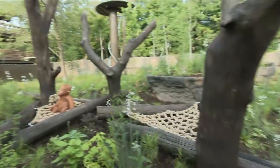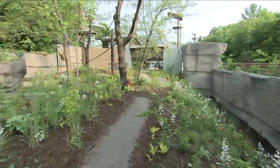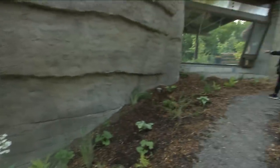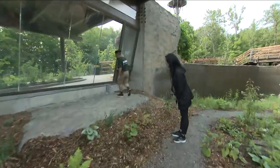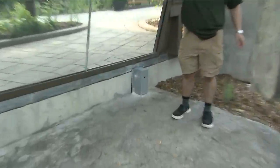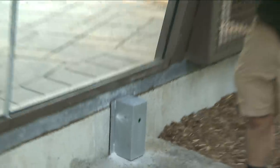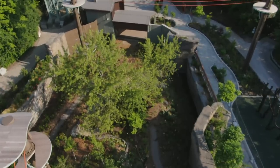And tell me a little bit about the water area and how they can also interact with visitors here. Oh, of course. In this particular area, right over here, this glass area, they have a button that they can press and actually interact with visitors. This can spray the visitors from the outside. It's an opportunity for them to play and interact with visitors with space. And they're smart enough that they'll be able to do that.